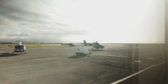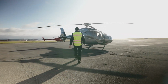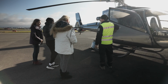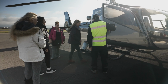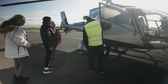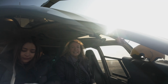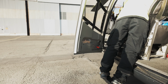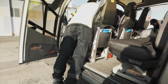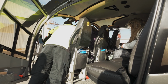By the way, this is our pilot, Wolf. He was taking us over the volcano today and to see the craters. All right, we're gonna do this. First, what's your name? Is that Lori? Lori, you go first, please, in the middle. Find your lap belt first when you have your seat. Wolf helped Lori get her seatbelt fastened. Turn it around so that you have the round thing in front. He wanted to make sure that we were all buckled up and safe.